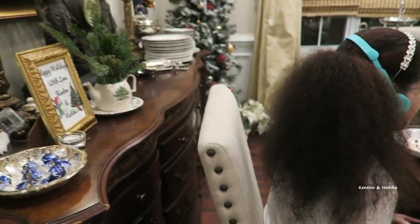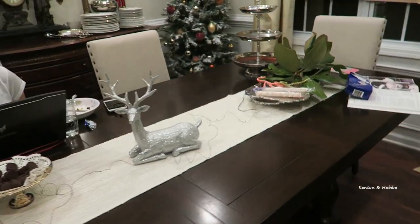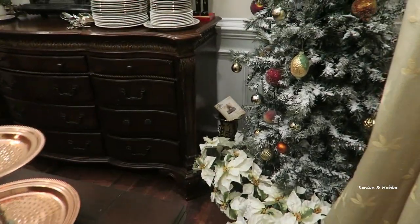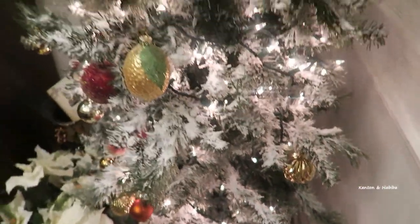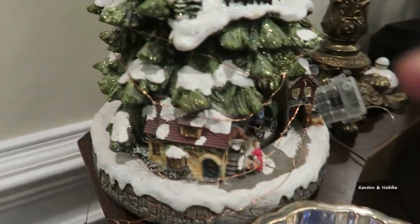Ooh, I didn't put on my Christmas tree or this Christmas tree. Put on the tree, gotta put on this tree. Okay, there we go, magic. Oh, I didn't even turn this one on.